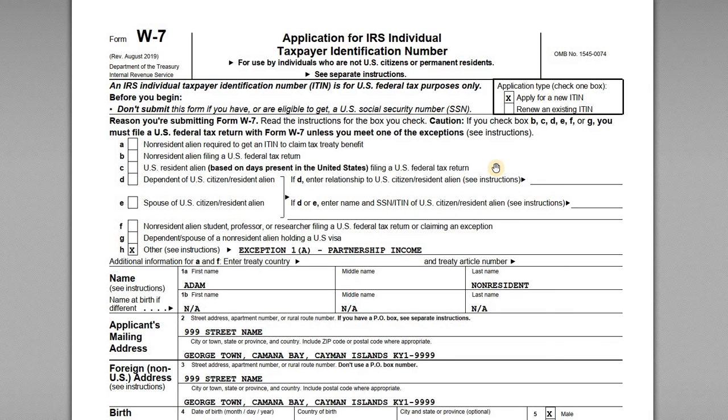All right, so that covers it for this tutorial. I mean, I hope that was pretty straightforward. Again, be careful to make sure that you are including everything that is required with the form generally. And then if you are applying for an exception, make sure you're attaching everything that the IRS needs to see. Otherwise, they'll send you a letter saying, hey, we're missing stuff.